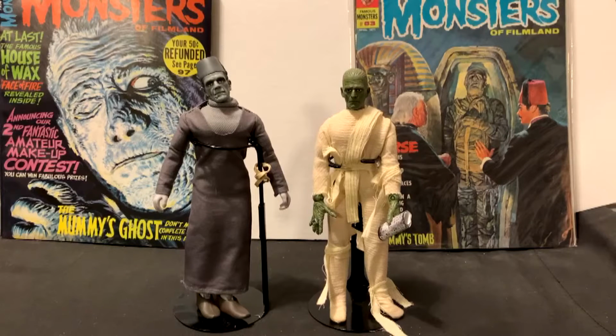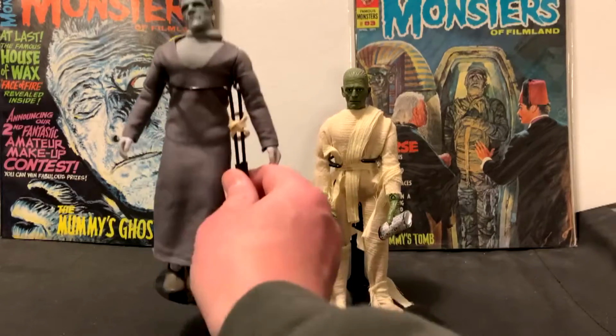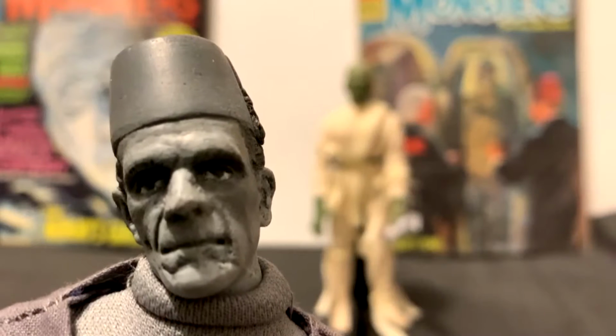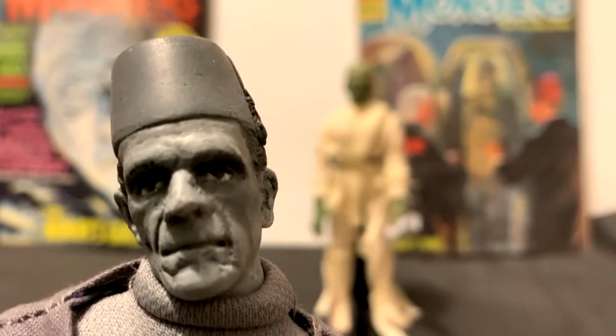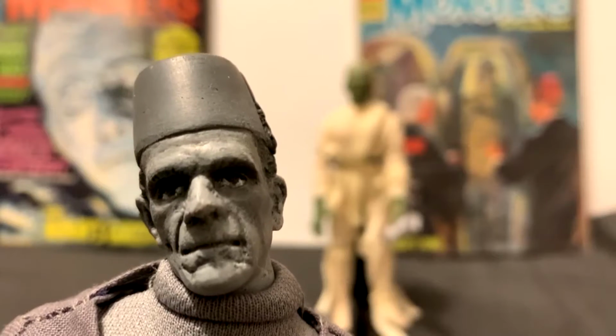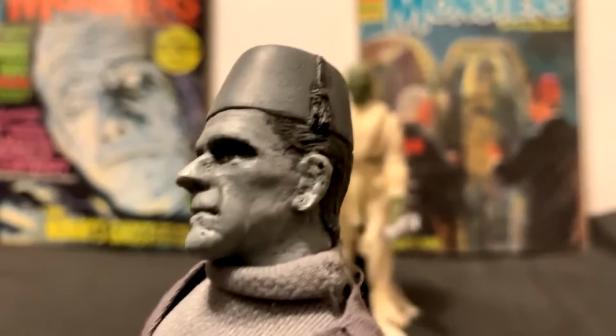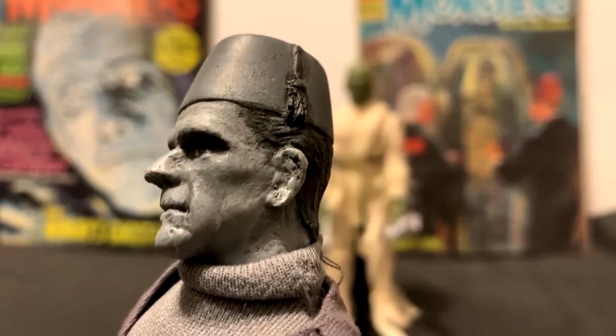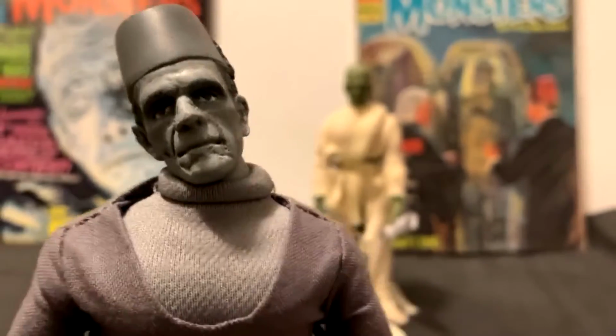And it's a really cool figure as well, if you take a look at it here. I mean, look at that. Really nice sculpt of Karloff. It's the black and white silver screen edition. You can see he's got his little fez on there. The tassel hanging off. I mean, look at that hair and look at that profile, that great Karloff profile.